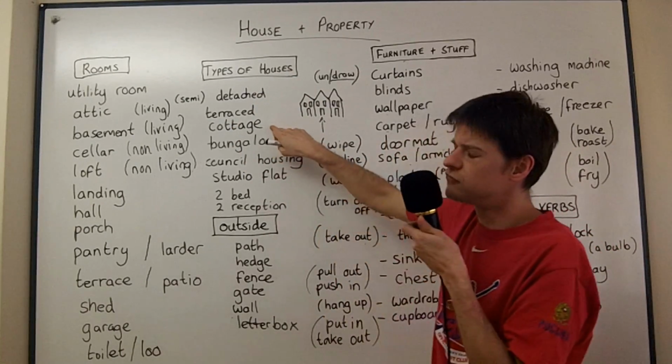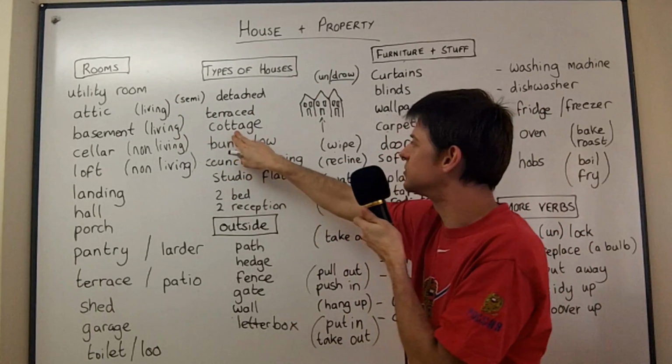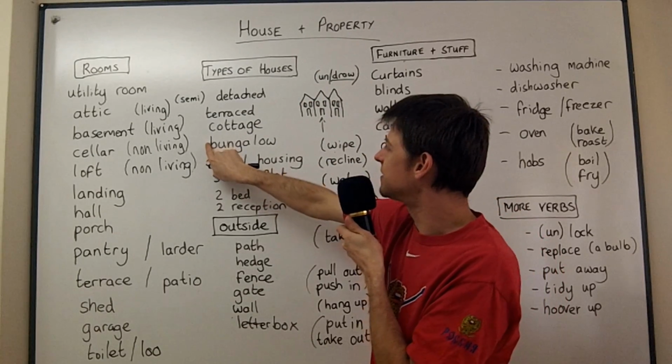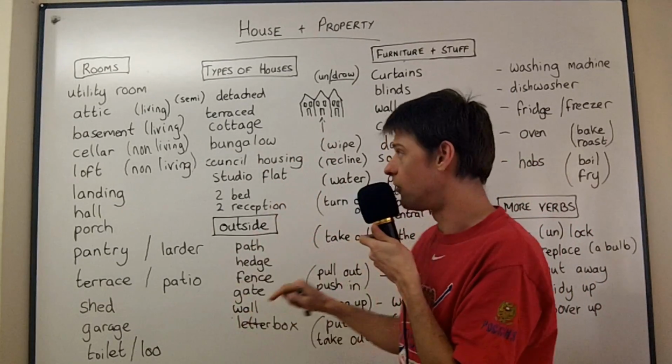I mean, it's a rural place. It's not an urban place. So it's far away from the town, out in the village, a nice, beautiful, detached house. A bungalow is a house which doesn't have any stairs, so it only has 1 floor.